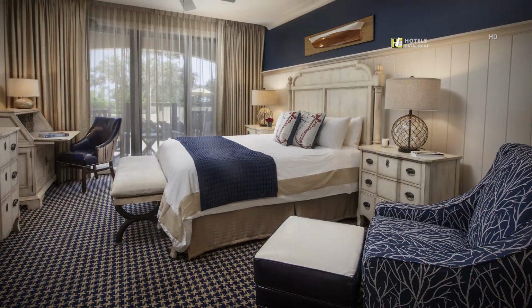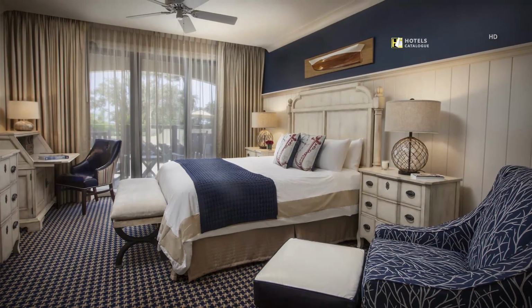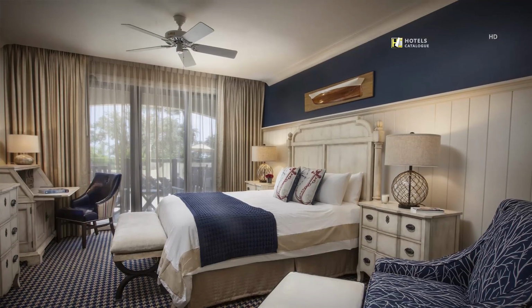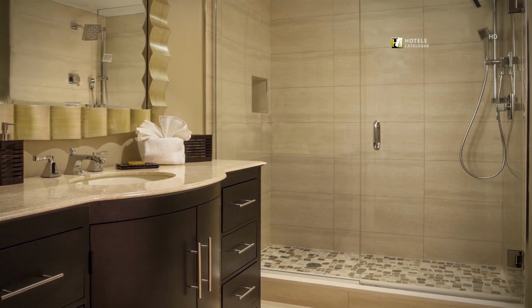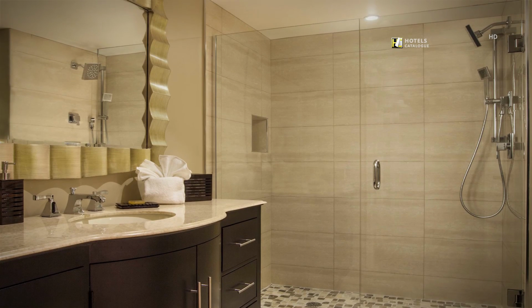Boasting custom interiors and nautical-inspired decor, each of our villas truly feels like a home away from home. Enjoy complimentary high-speed internet access in all of these accommodations at our luxury hotel. Each of our new villas feature luxurious bathrooms with spacious marble countertops.